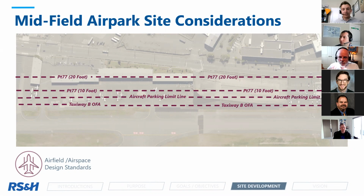The last two lines you see there are the Part 77 lines. These are airspace surface criteria lines based on where the runway sits, the category of aircraft, and the instrument approach capabilities that the runway provides. There are certain airspace requirements associated to make sure that we keep it clear of any penetrations, to make sure that the persons and property on the ground are protected, but also that the local airspace system is protected as well.